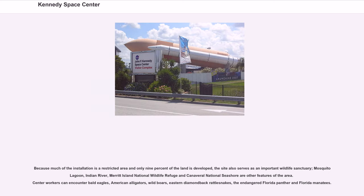Because much of the installation is a restricted area and only 9% of the land is developed, the site also serves as an important wildlife sanctuary. Mosquito Lagoon, Indian River, Merritt Island National Wildlife Refuge and Canaveral National Seashore are other features of the area. Center workers can encounter bald eagles, American alligators, wild boars, eastern diamondback rattlesnakes, the endangered Florida panther and Florida manatees.